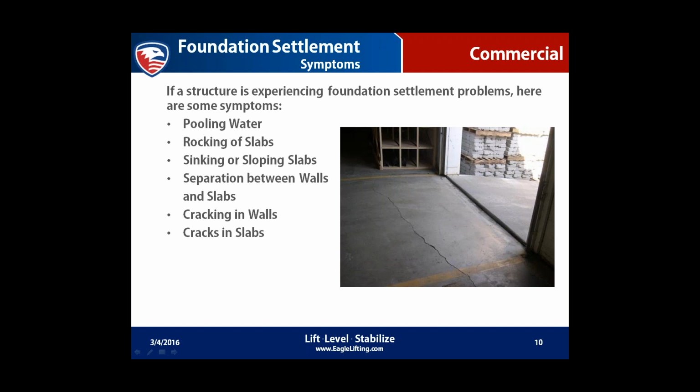And the void, like you see pictured here on the right-hand side, can result in the differential settlement of that slab, which will eventually crack the slab, and then it becomes a much bigger repair than if you handle it on the front end. Sinking or sloping slabs, separations between the walls and the slabs, cracking in walls, and cracks in slabs. All of those could be signs and symptoms of settlement.